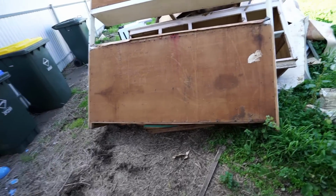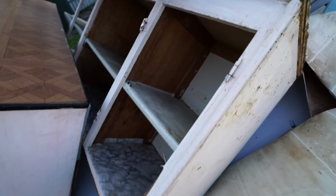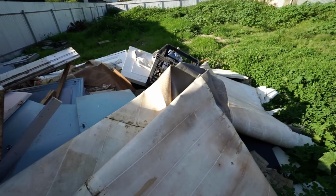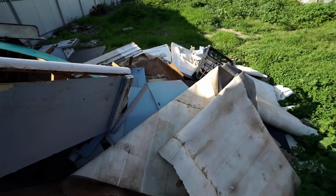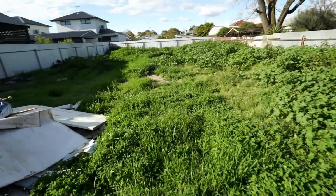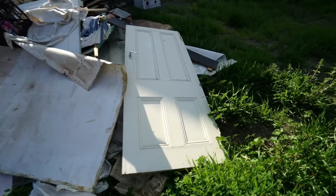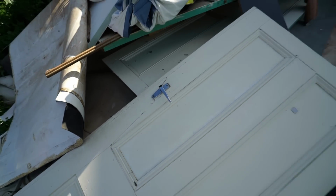So here is what was in the kitchen. It's your typical old wall cabinet. It's not a real old one, it looks like a 50s one. I think they've even pulled up the old doors here. Yeah, they have. Yeah, there's the doors. Had new hardware put on them. One has anyway.